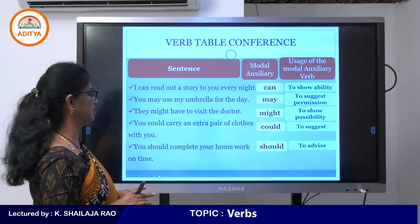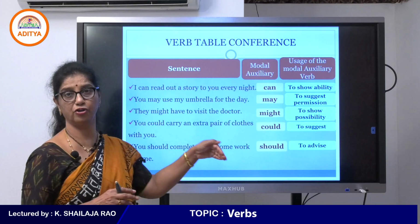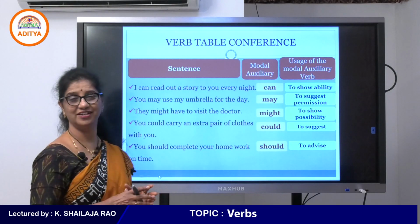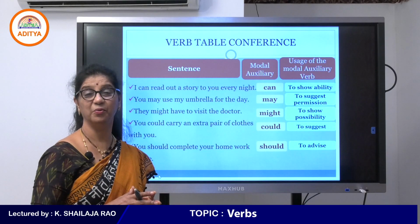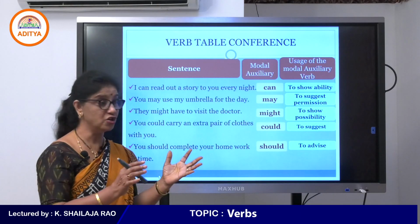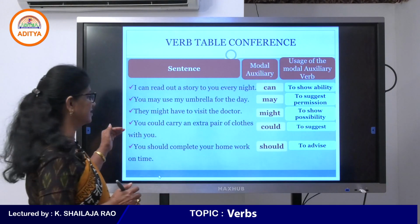They might have to visit the doctor, a possibility. In the future, they might have to go to the doctor. I might have to borrow your umbrella if it rains, a possibility. You could carry an extra pair of clothes, suggestion. You could come a little early so that you don't have to hurry. Or we could reach the station a little earlier. These are all suggestions. Could is suggestions. You could pack your lunch and take it with you so that you don't have to look for food or for a canteen. So, could is to suggest.